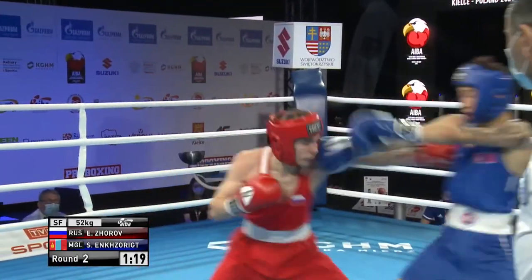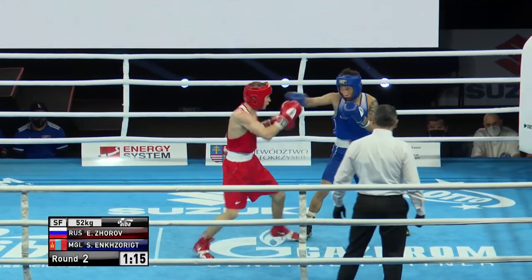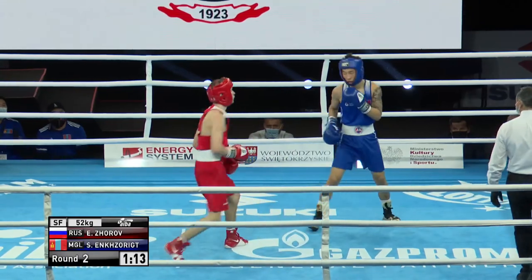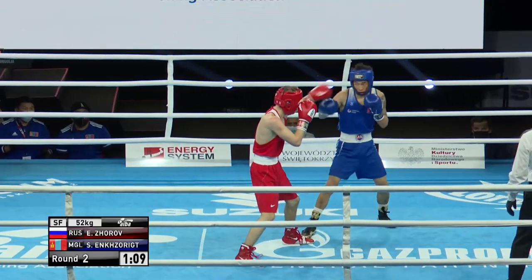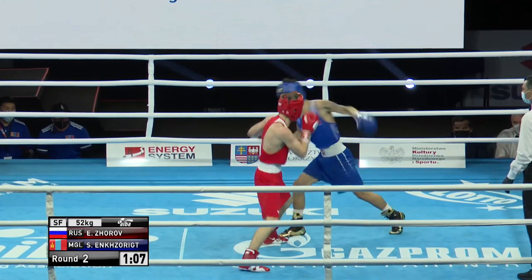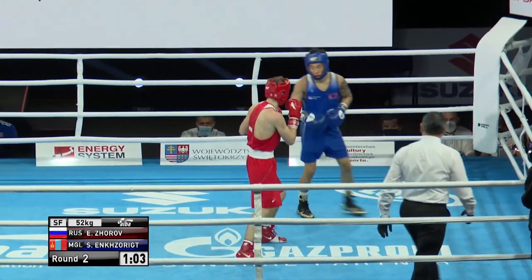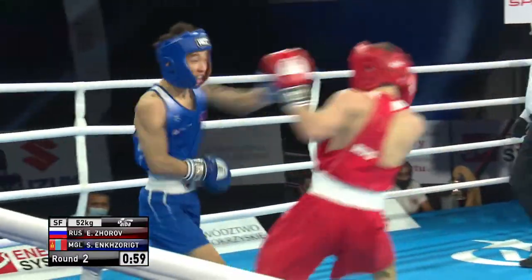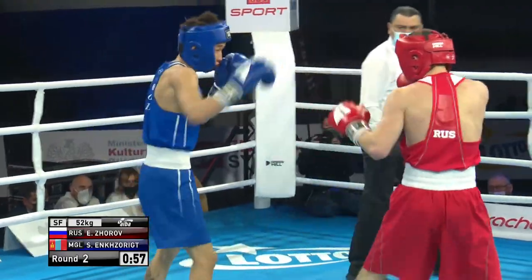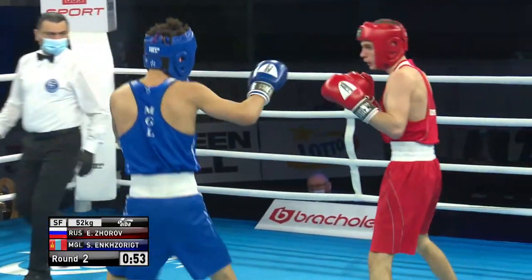Yesterday, in fact, a light heavyweight, you have two fighters who just lean on each other. The Salgado of Gibran and Ljesevic of Serbia, and they have it right up close. But this is just slightly further out than that, where they're looking to read each other and react to each other. Right to the body there from ZHOROV.